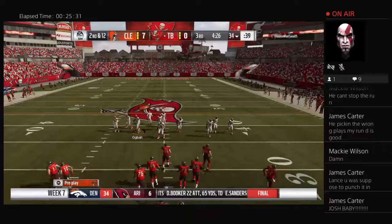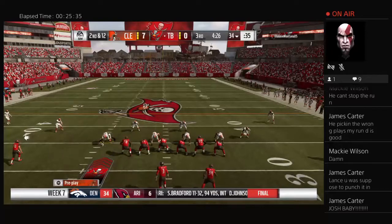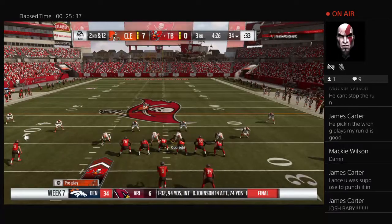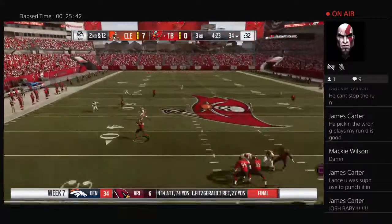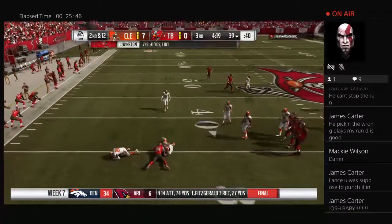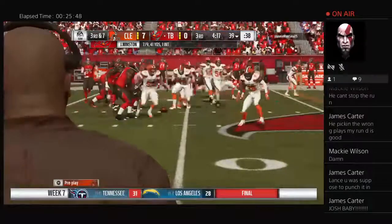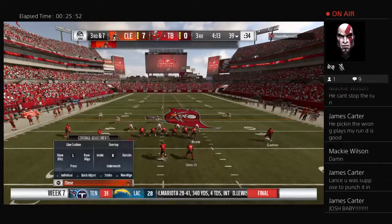Second and 12 after the first down pass play went backwards for 2 yards. They go play action. Winston. It's a short one here, complete to the tight end. And he'll get it out near the 40 to the 39. 6 yards is the pickup, and that'll lead to a third down.